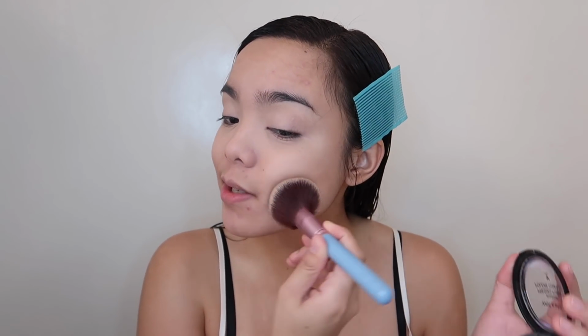And also, I'm getting a larger brush so I can set my entire face with this. This is just a pressed powder, guys. So, hindi to nakaka-add ng coverage. It just literally sets your foundation. And it sets the foundation beautifully, itong powder na to. And oo nga pala, wala pala akong brow products from Wet n Wild.